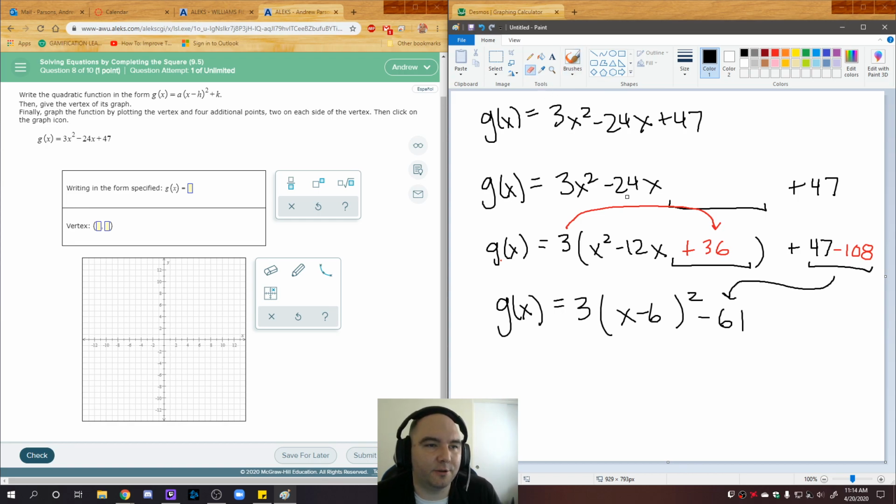All right, here's my problem. I divided by 3 here, and this was actually not 12. 24 divided by 3 is not 12. Duh. This was an 8. We got some changes here. So half of 8 is 4.